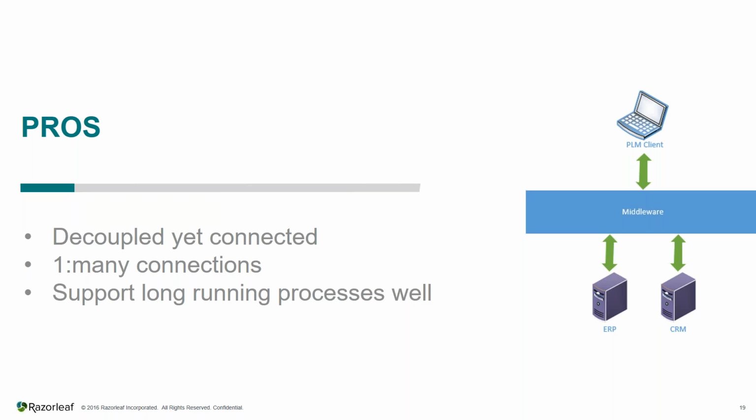Instead, he's simply responsible for putting the item in the queue. So we've dropped an entry in the queue that says, hey, Mr. Middleware, PLM item 12345 just released. And if the middleware is functioning, it will take it from there. But the point is, I'm done. At that point, I'm done.